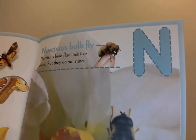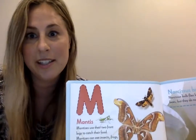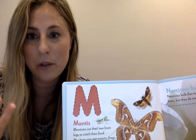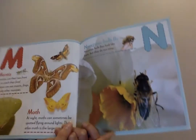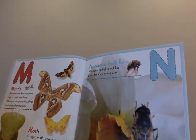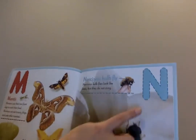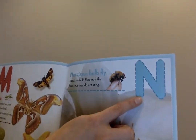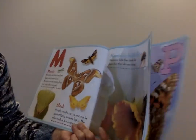Narcissus bulb fly? See, Miss Amy does not know everything, kids, and I do not know how to read every word in the world, so I need practice too, so you can help me learn too. We're learning together. So, this is a special kind of bee, but they do not sting. So, we could always say N for nice. It's a nice bee, since this is a really big word. Because this bee does not sting.